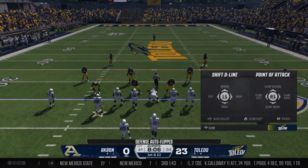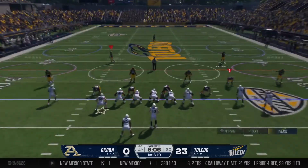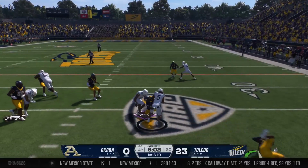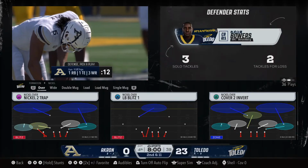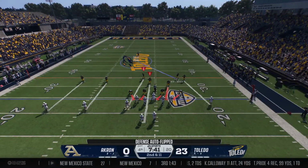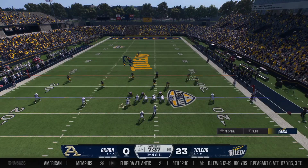First snap of the drive from the 25. And fire to the right. And this one will be stopped. Give the defense credit on that one, because they knew coming into this one they were going to try to get this receiver the ball in a variety of ways. They were ready for the screen there and created a negative play.